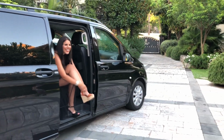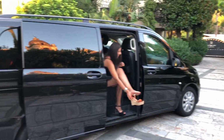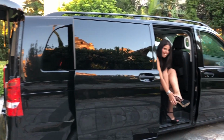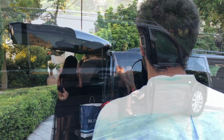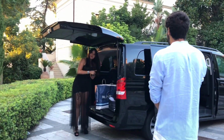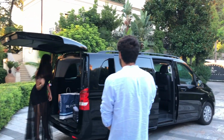Our model for today is Erika De Stefano. Erika is a travel guide. She's not a model, but she modeled with me because her friend, who is my driver, advised her that I'm looking for somebody to photograph in this city, the city of Taormina, that is.